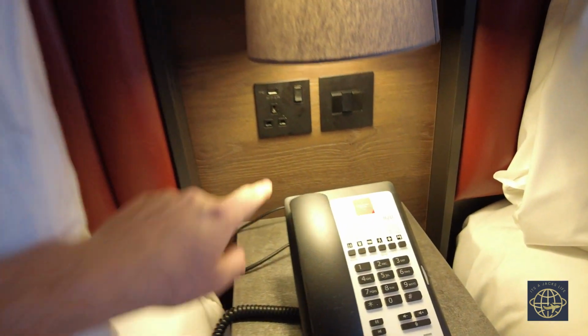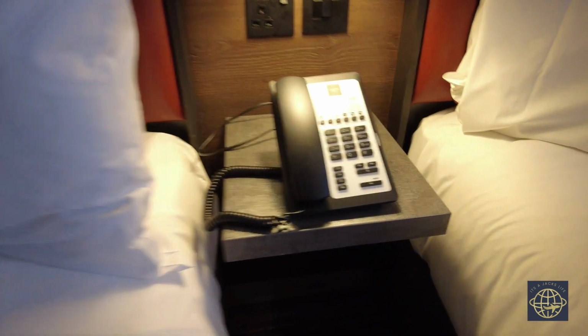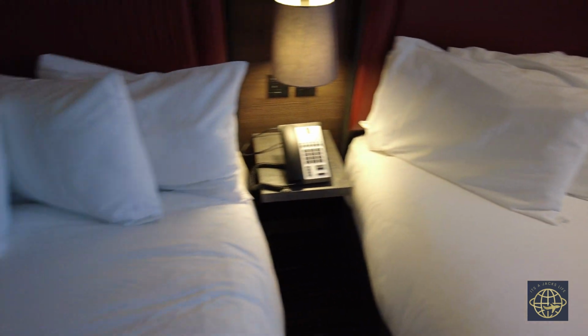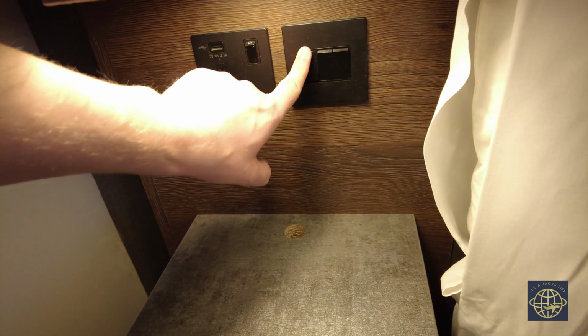Lights, that looks better. Another plug socket and USB. Phone to call downstairs. Get your room service. 4 pillows a bed, that's nice. These headboards are good, aren't they? Red leather headboards, like a pornographer. Over on this side, again, same thing. Can I turn it on, or does it all turn off? There we go.